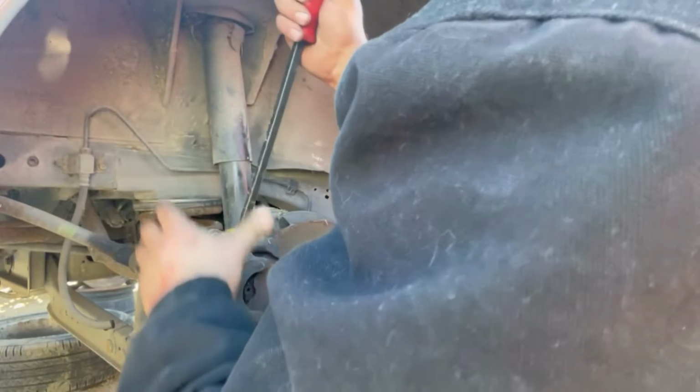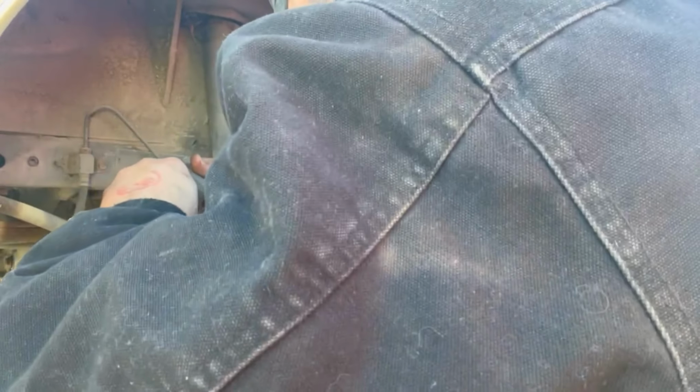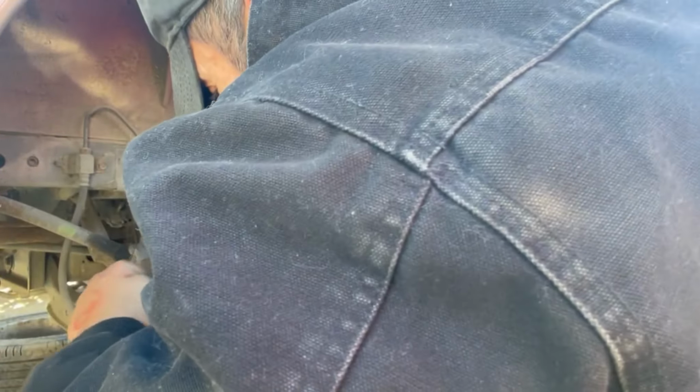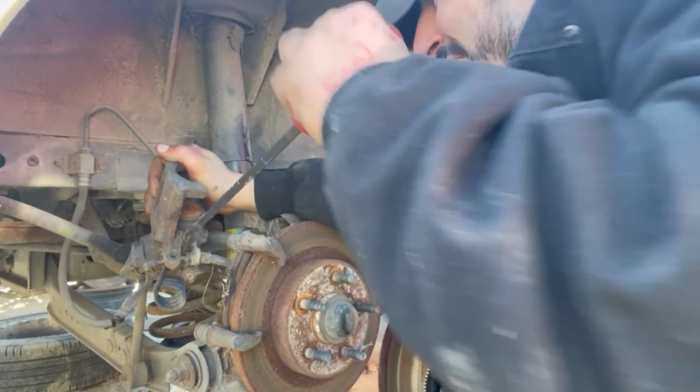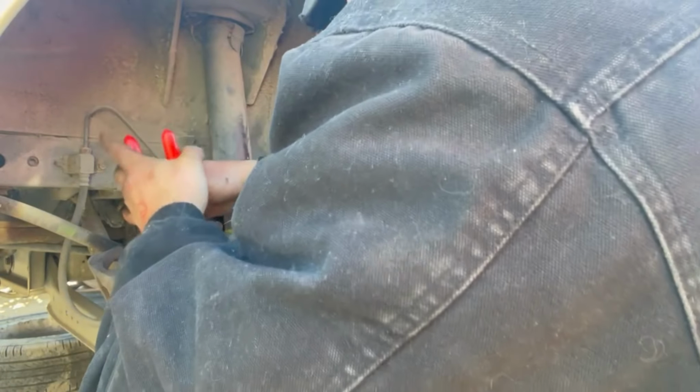The caliper should just pop right out. And this little moon clip for the parking brake cable, the retainer, that'll come right out. And then you can either cut it again or see if we can. Well. There we go, sort of. So, Nipex to the rescue, hopefully.